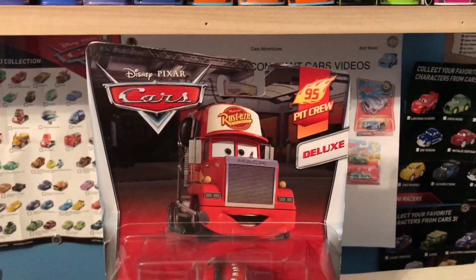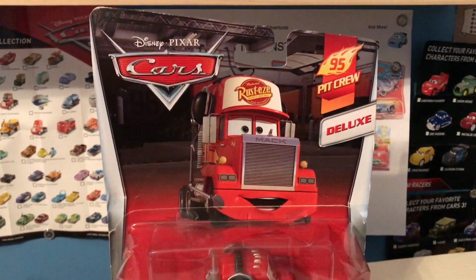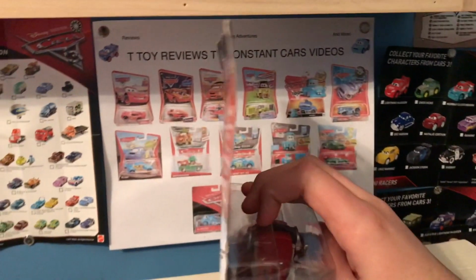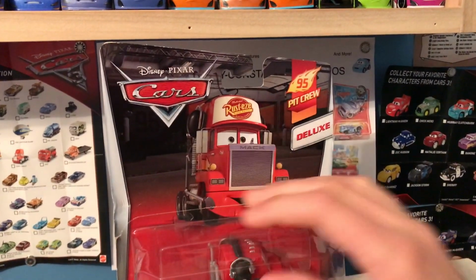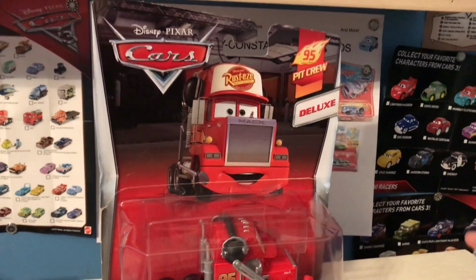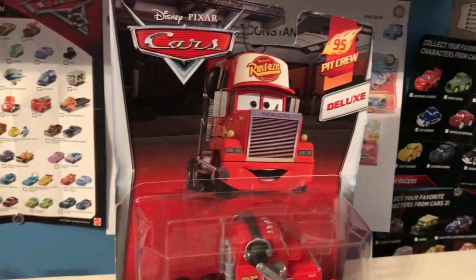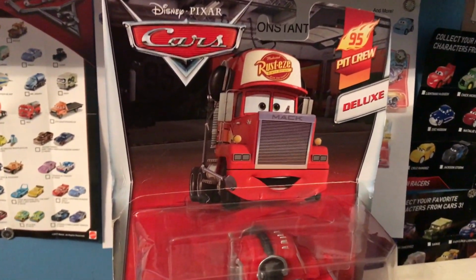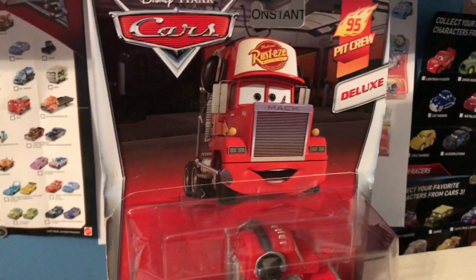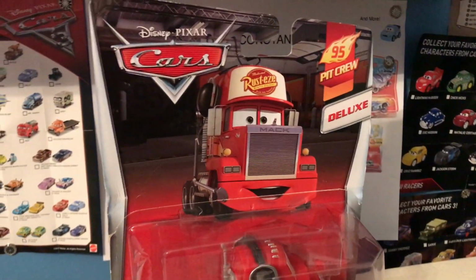Sometimes, when you order a diecast online, you get one in perfect, pristine condition. Sometimes, you get Austin Littleton. Yeah, back in April, I got Austin Littleton off of Amazon. He fell right off that card. He wasn't attached when he arrived.